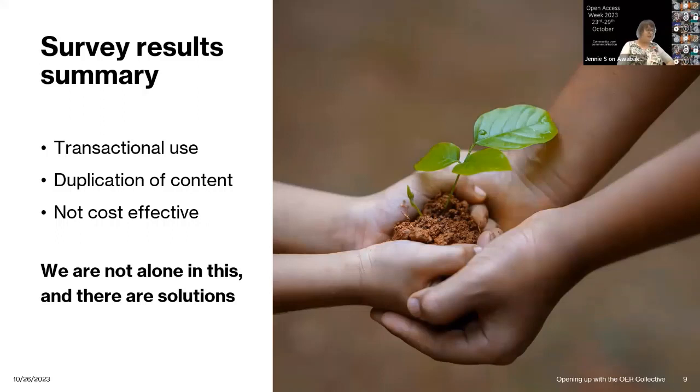So as a summary of our survey results, you can see students told us they use textbooks only if they can find answers to quizzes or assignment questions. They found duplication of content between the textbooks and their lecture slides. And as we've seen, they didn't feel that they were cost effective. However, there is kind of a note of optimism in all of this because we're not alone in this. Students across the sector in Australia and overseas have had similar experiences with prescribed textbooks. So we're not alone. There are solutions, and I'm about to describe one of them to you.